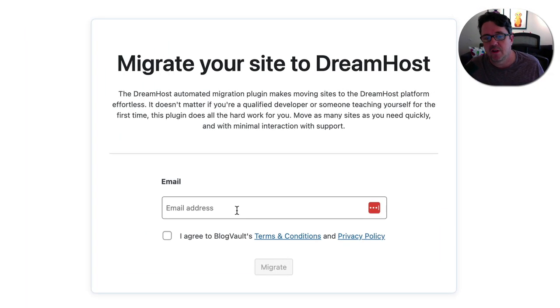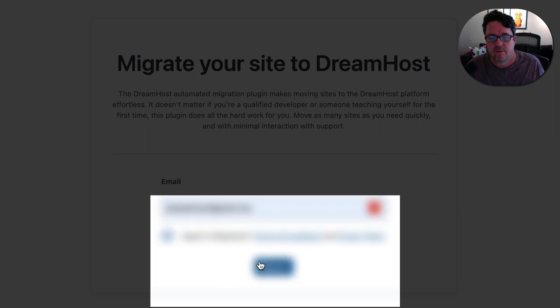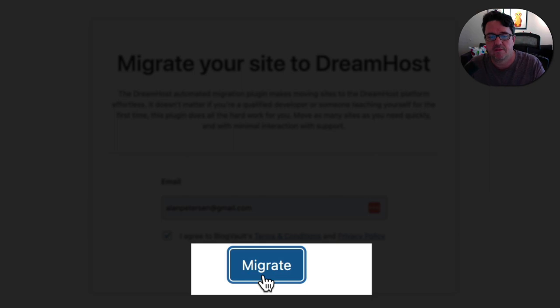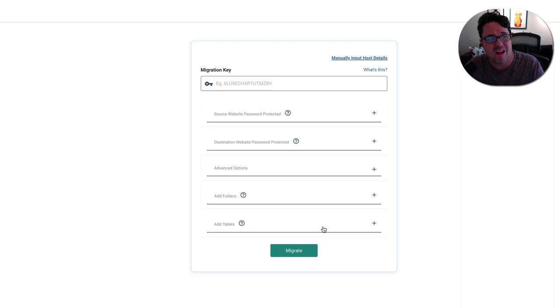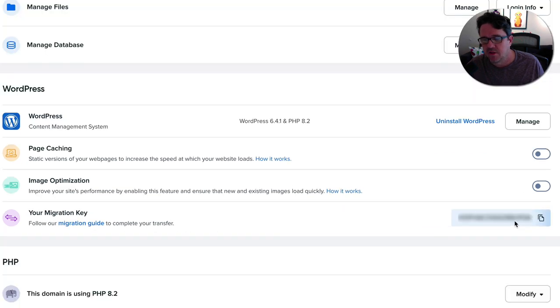So you need to enter the email address that you have with your account over at DreamHost. So I'm going to go ahead and do that now. And then go ahead and click on the Migrate button here. And they use this BlogVault, so don't be alarmed when you see that. So you're going to need a migration key, and you get that from your DreamHost site here. So if you see here under the WordPress section, migrating the site to DreamHost, click on the Get Key button, and it's going to generate a key.